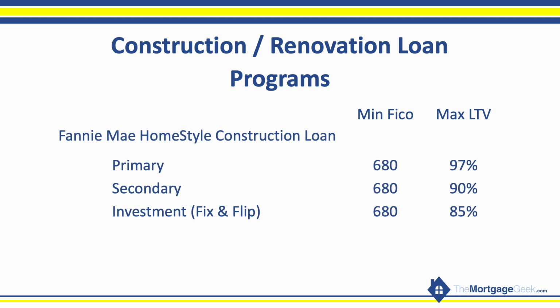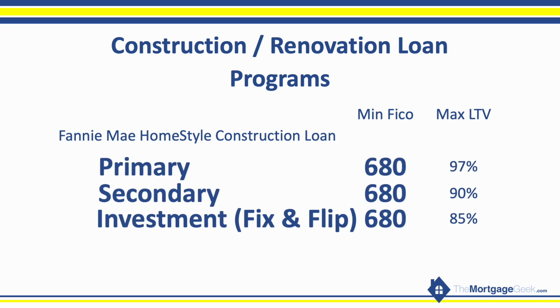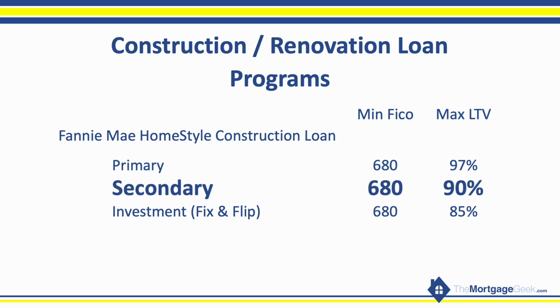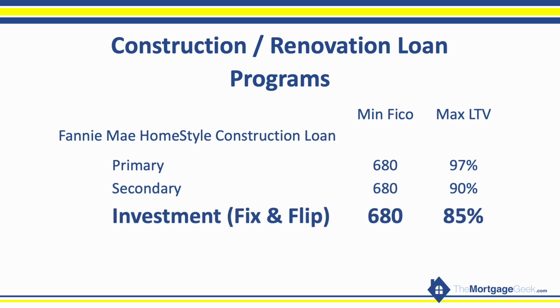Next, we'll look at the Fannie Mae Homestyle Construction Loan. Fannie Mae requires a minimum FICO of 680. They will lend up to 97% for a primary home, 90% for a secondary home, and they will even lend for a fix and flip up to 85%.